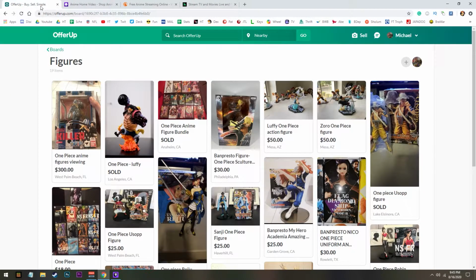And that brings me to another one, which is OfferUp. This one is my all-time favorite, especially for figures. Anime and manga are always like $10 more on OfferUp, which is dumb.